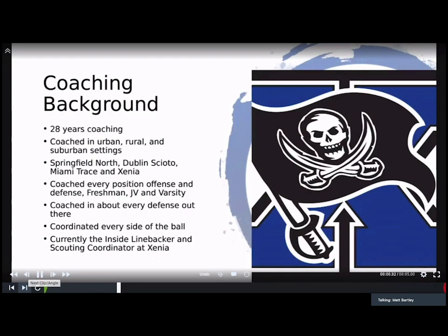Over my coaching career, I have coached every position, offense and defensively. I've coached at the freshman, JV, and obviously the varsity levels. And I've also had a chance to coach about every defense out there. Mickey Hannon and Jim Dimitroff hired me. Mickey was the head coach, Jimmy was the defensive coordinator. I coached in a 5-2. I've coached a 4-4, a 3-3, a 4-3, a 4-2. So it's kind of funny how it's all cyclical and coming back around.